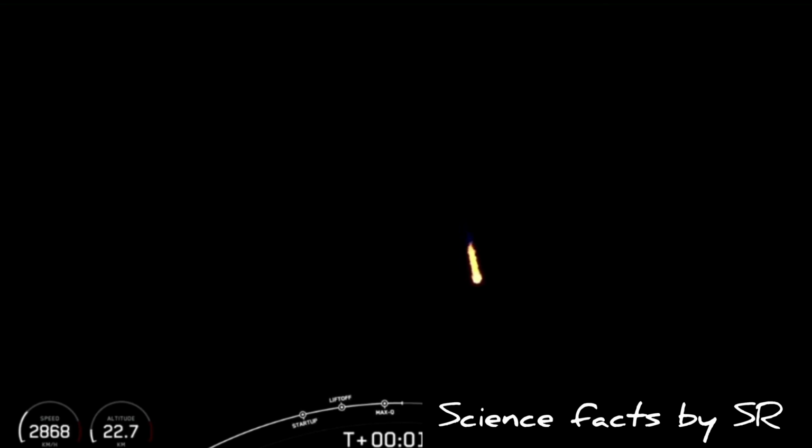All right, we're a minute and a half into flight. MVAC engine chill has started. That call there tells us that the engine on the second stage, that MVAC, has begun to flow some super chilled liquid oxygen through the engine to begin to bring that hardware down in temperature.